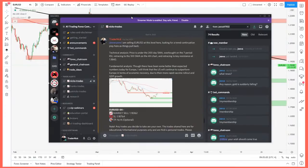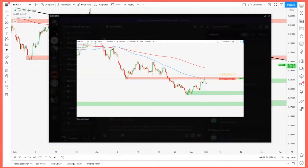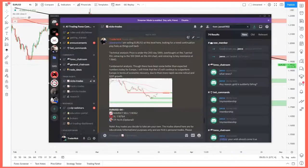This one didn't work out. I tried for this euro dollar sell right here, ended up getting stopped out fairly quickly on that one, which is no fun. But the idea is still the same. It's not a signal. It's more me telling you, hey, I'm selling the euro dollar for X, Y, and Z reasonings. Here's where I'm looking to get short or long or whatever, and here's why.